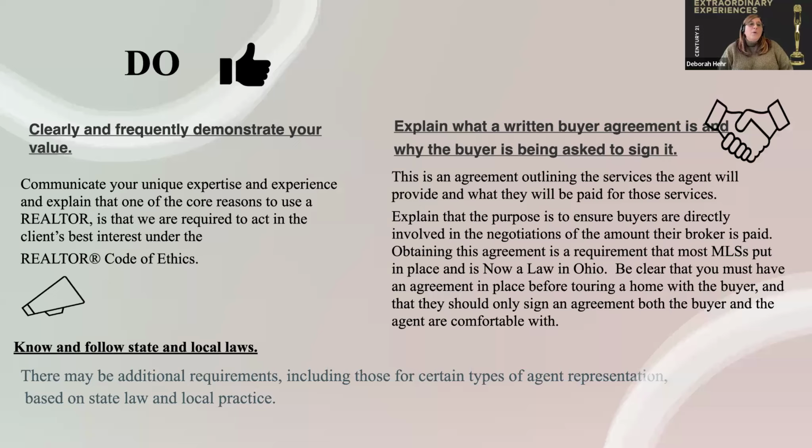So clearly and frequently demonstrate your value, which is something that we've always been telling you to do. Make sure you're communicating with your buyers about why they need to have a real estate agent help support them. And you can use your documents with Moxie. Present the buyer's guide, and Tony has a version of it on Homestar Office as well for a buyer's presentation. Those are two really good resources for you to help you explain yourself to a buyer. Don't you agree? Oh, exactly.